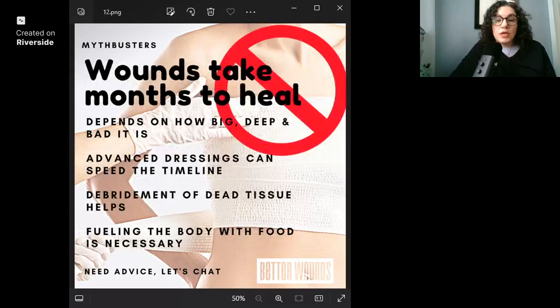So, will your wound take months to heal? It really depends on how big it is. So the bigger it is, the deeper it is, the more extensive it goes down into deeper tissues. If there's necrotic tissue, if there's an infection, those wounds may take months to heal. But often what I'm finding is that using kind of substandard wound care along with a pretty significant wound could make it take longer.